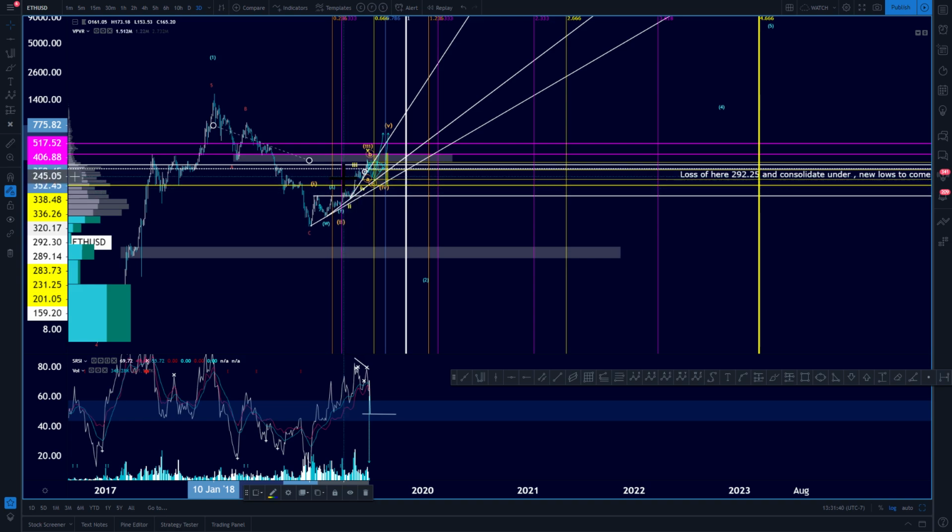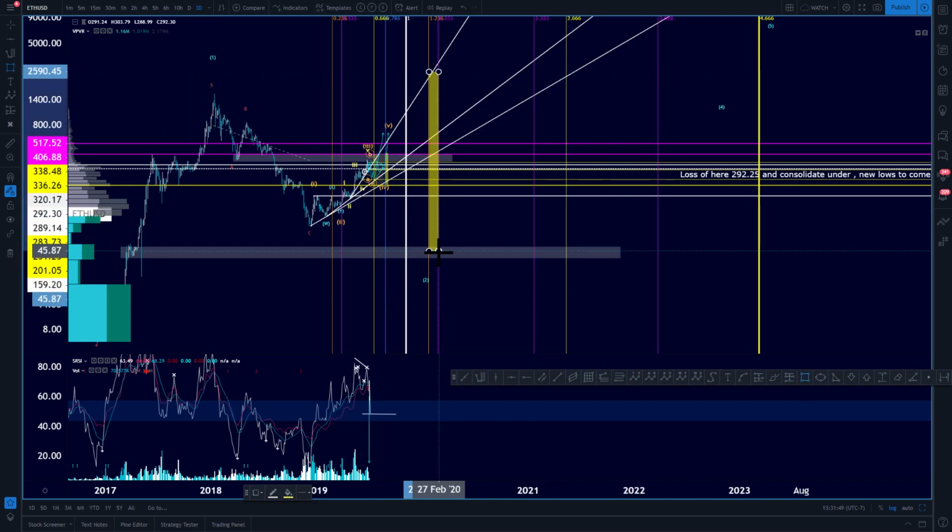I already missed the X wave. Now it's moving into the B wave compatibility zone. Any upward movement beyond this point here, and it's a new bull run, essentially.